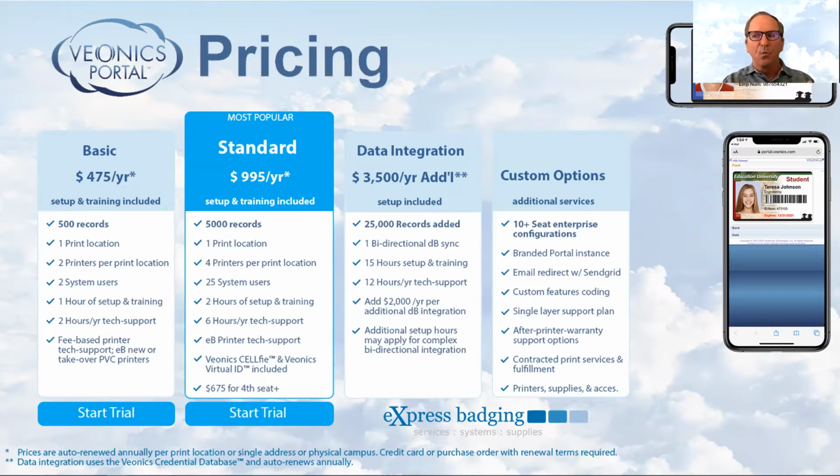We also include with our standard portal up to 8 hours worth of support. Typically, it's broken down with 2 hours of initial setup and training and about 6 hours a year to maintain the system. So if you have a problem, it becomes our problem. You call us up and we have a support team that'll help you out. This also includes, if you procure printers from Express Badging, the warranty management within that standard license fee. We actually have out of printer warranty options, and I'm going to save that till I get to the custom section.